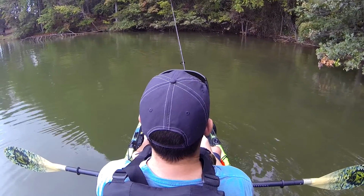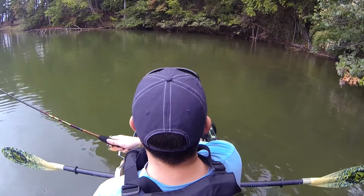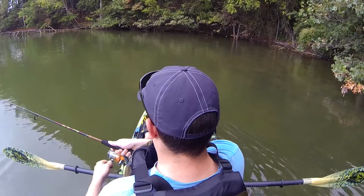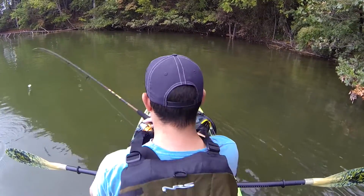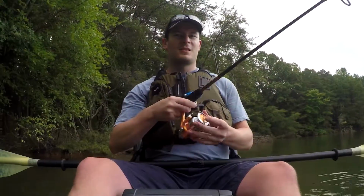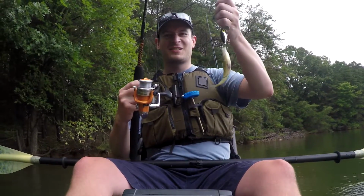On the second day, I went back out and it was overcast skies, chance of rain was coming in, and I ended up catching this little sunny here. I was throwing a topwater jitterbug bait, and at first I thought that I caught a fish and it got off, so I was reeling kind of hard in the beginning and then let off, and then when I got up to the boat I realized that there's a sunny on there.